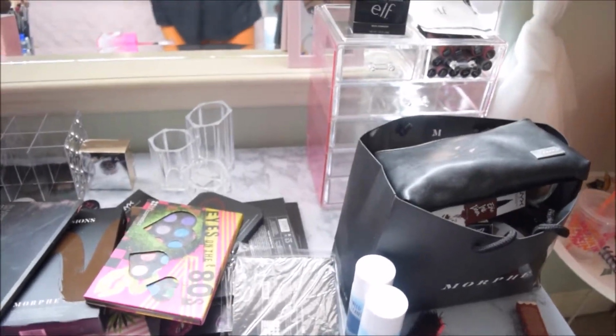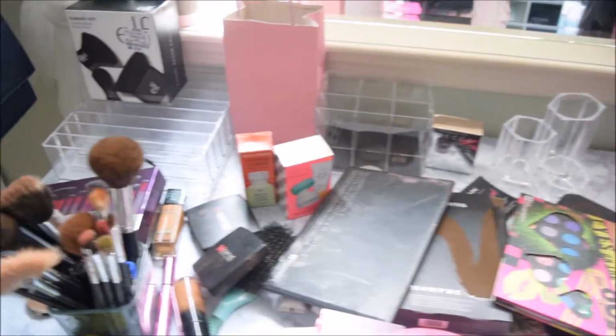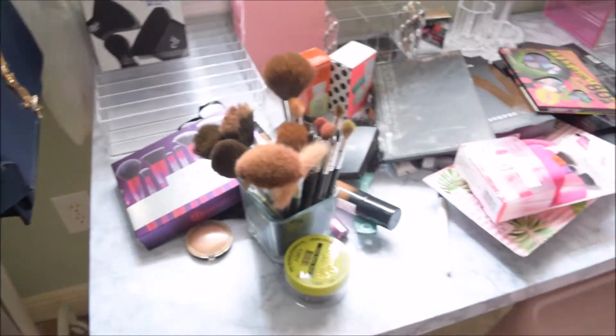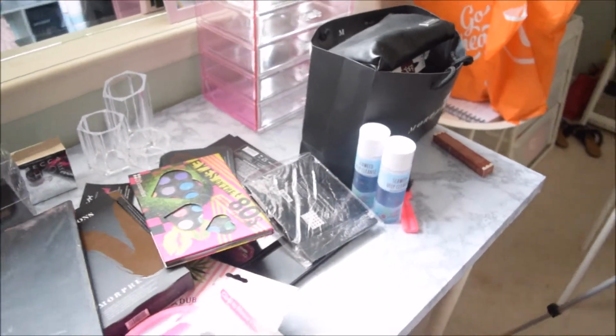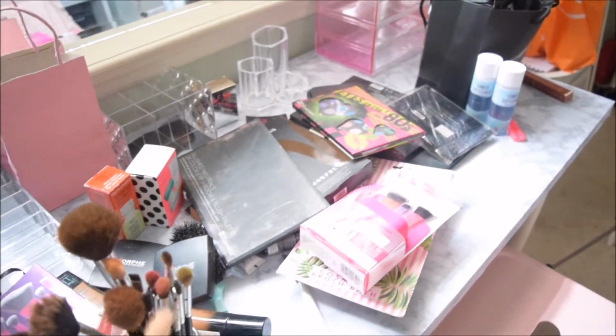So I'm just showing you guys, everything is still like how I set it up last night, except I brought all of my makeup products over here. The rest of my makeup products are in the back. I don't really collect a lot of makeup. I just basically know what I like to use for the moment.